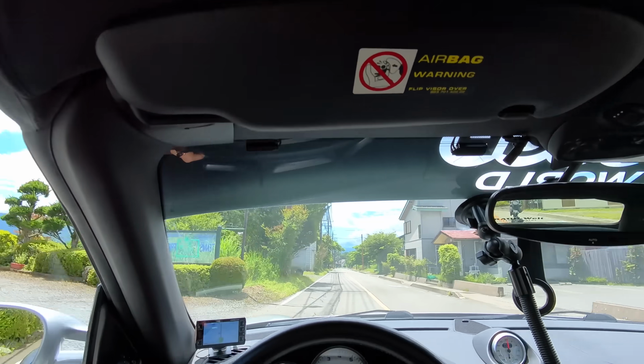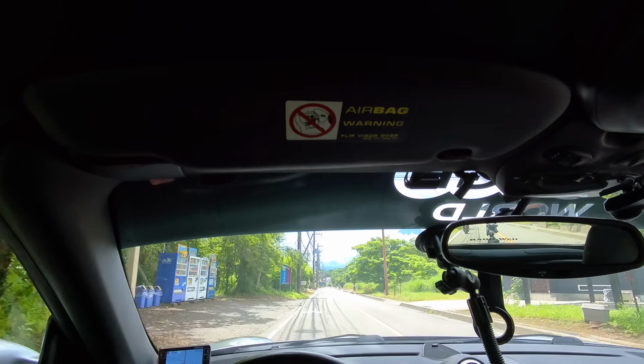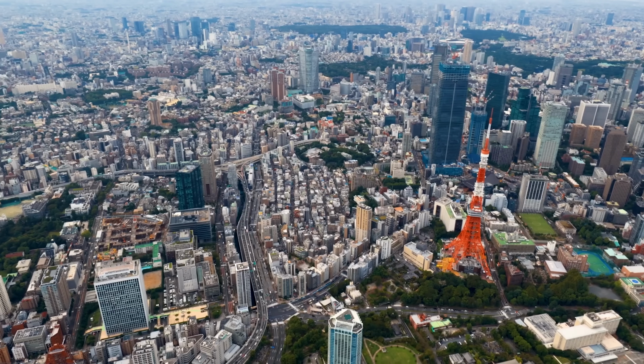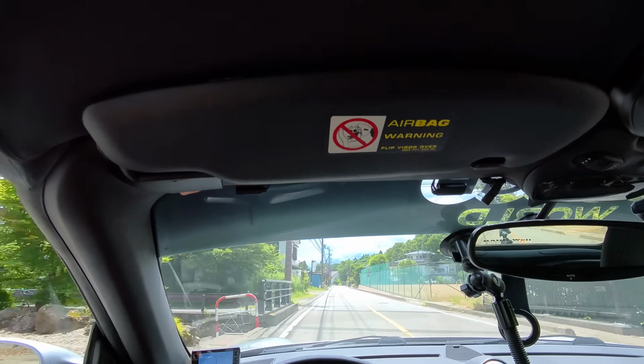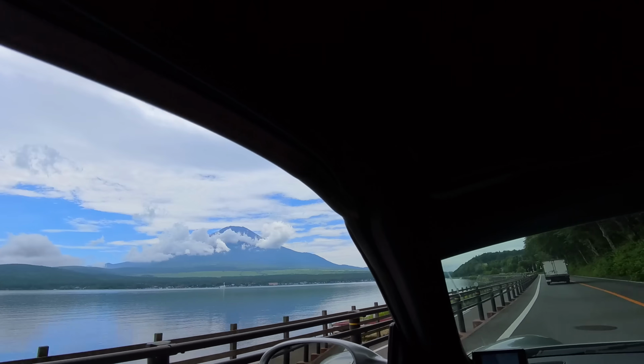Before coming to Japan, I requested Kyle to fit some air cups on it because I'm going to be taking this car down to Tokyo next week, and I don't know if it'll make it down into Tokyo's basement parking, so I don't want to leave the lip behind. Look at this beautiful sight, guys. Mount Fuji with no snow.